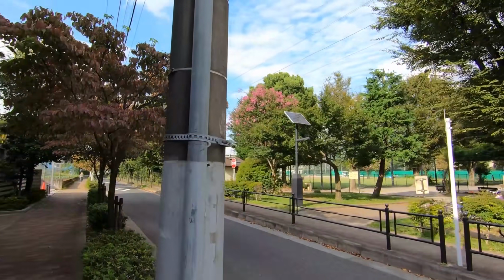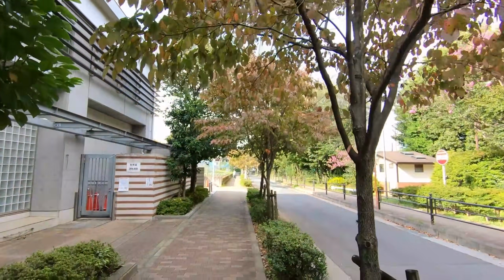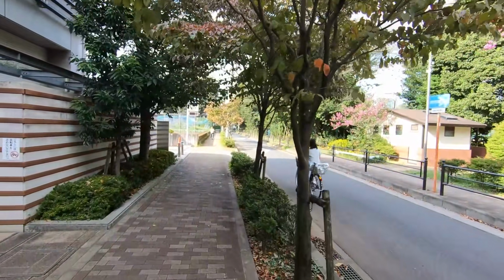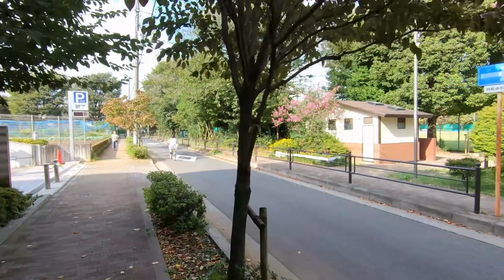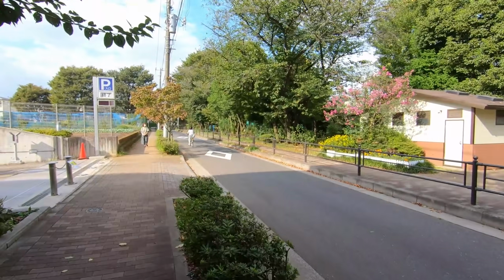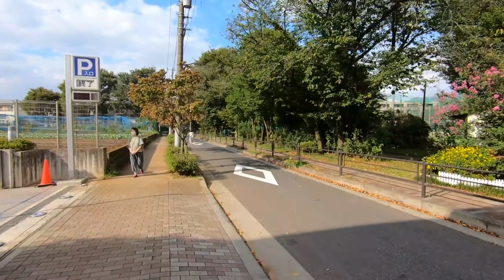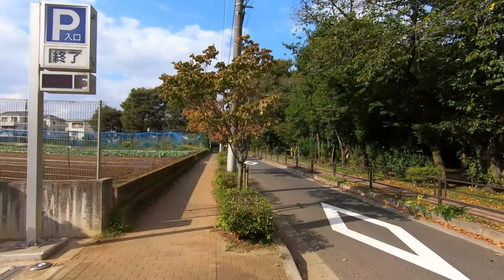Look at that. The sky is clearing up. I'm so happy. I hope you can see why I like coming on this street instead of that street with lots of traffic. It's very pretty, and this makes for a very pleasant morning walk as well.